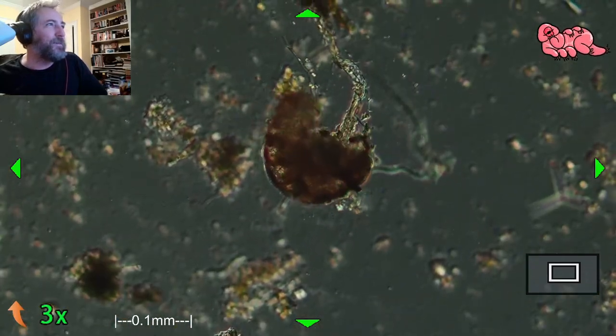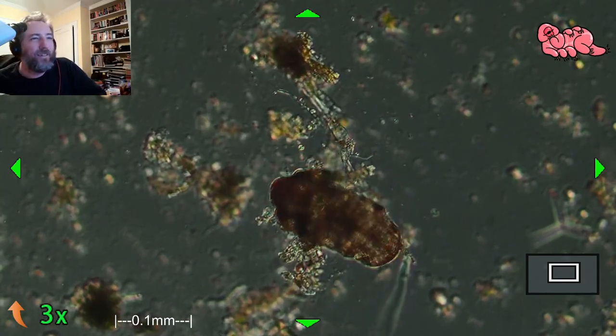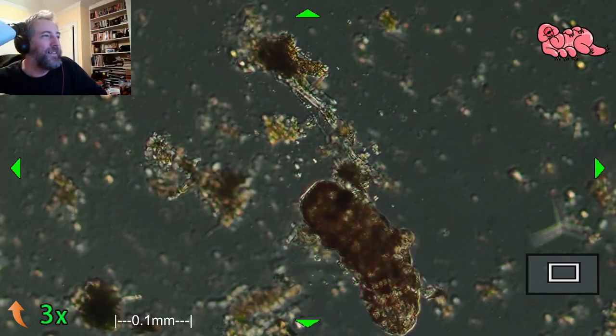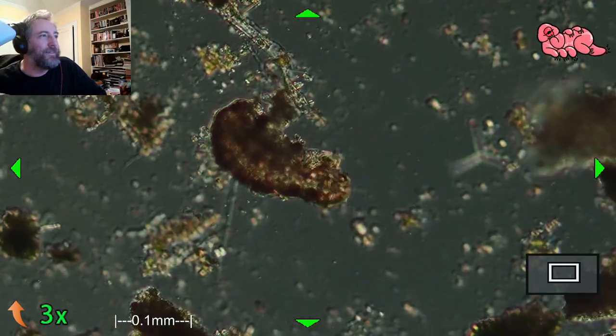When I first started streaming from the microscope, we had some water bears. Hey, how's it going, Bluesy? One of them my daughter collected.